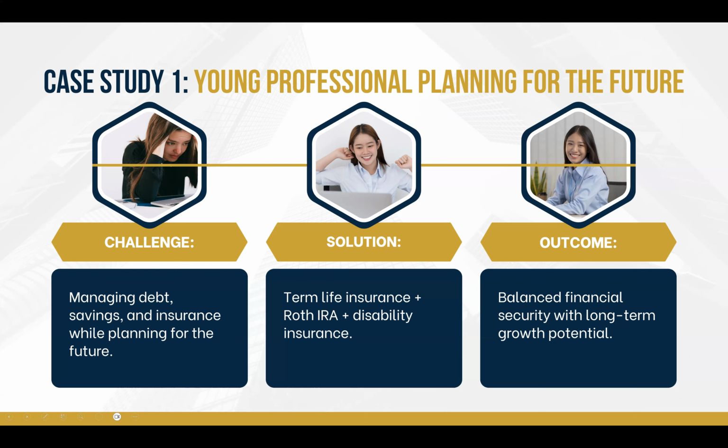But what are some of the challenges for young professionals for the future? Managing debt is a huge one. Whether you have kids or not, that can always add to the mix. If you're managing debt, say you have some credit card issues, or are living above your means, that usually means savings is out the window, and insurance is not really a first thought, because a lot of people will try and just snowball everything and get out of debt.